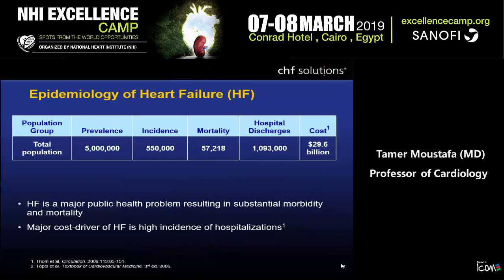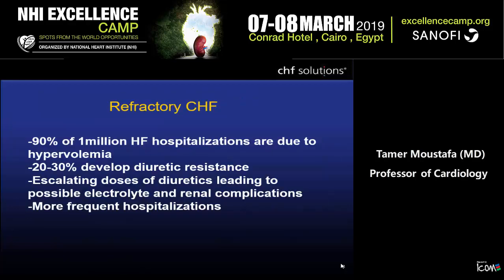First of all, this is the epidemiology of heart failure. Heart failure is a major health problem resulting in high morbidity and mortality rate, and the major cost driver of heart failure is the high incidence of hospitalization. Refractory heart failure: about 90% of 1 million heart failure hospitalizations are due to volume overload. 20 to 30% of patients develop diuretic resistance. Escalating doses of diuretics lead to possible electrolyte and renal derangements and more frequent hospitalization.